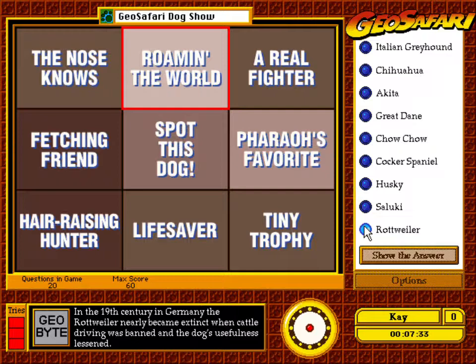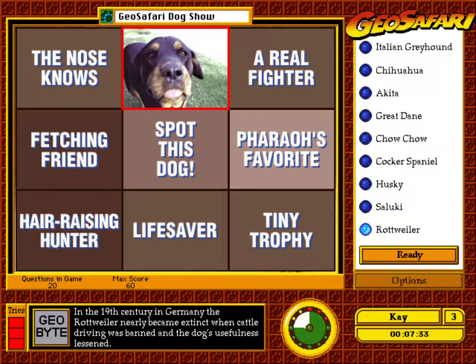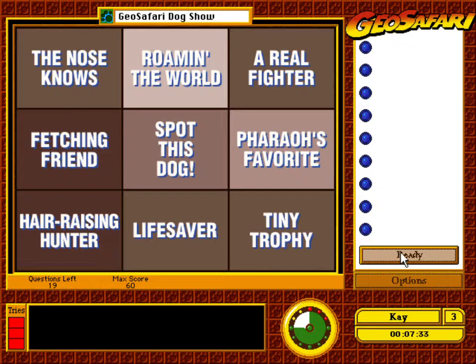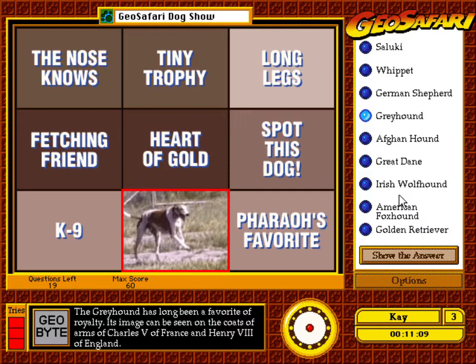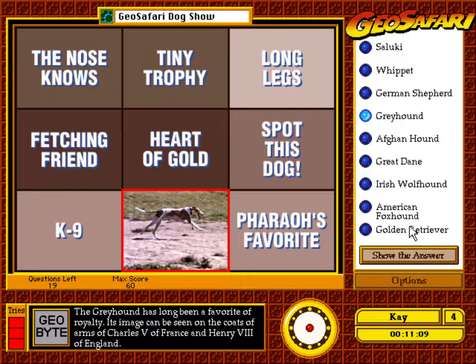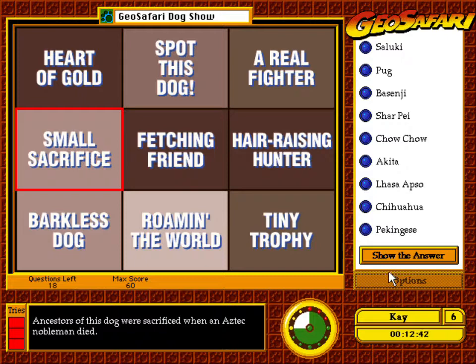Not bad. This is the fastest dog on earth. That's the way. Ancestors of this dog were sacrificed when an Aztec nobleman died. That's the way.